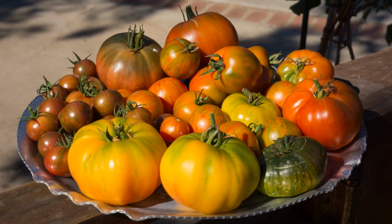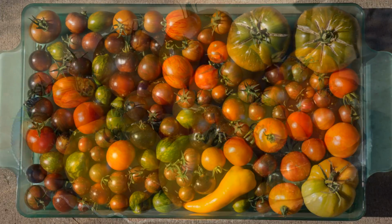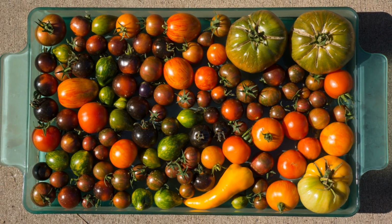End of August, I was harvesting 5 to 10 pounds a day. I probably gave away 50 pounds of tomatoes. Everybody's been asking me, which ones do you like the best?